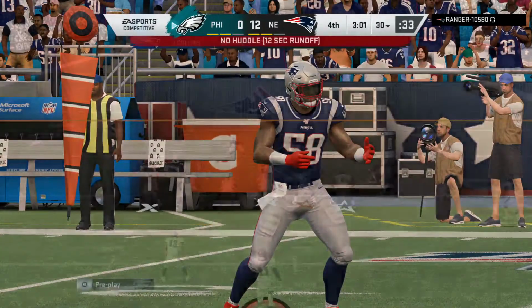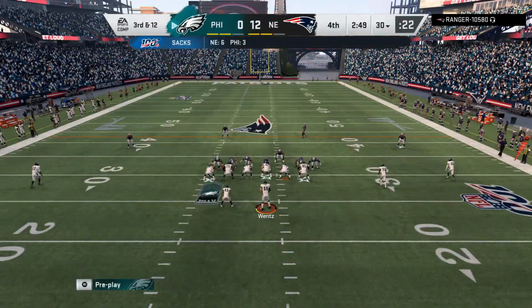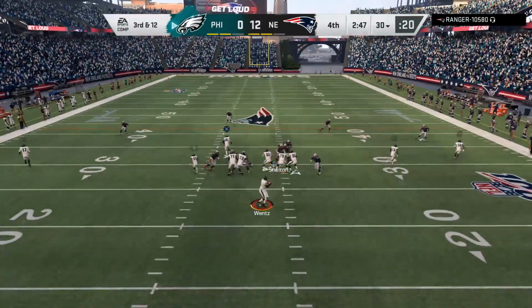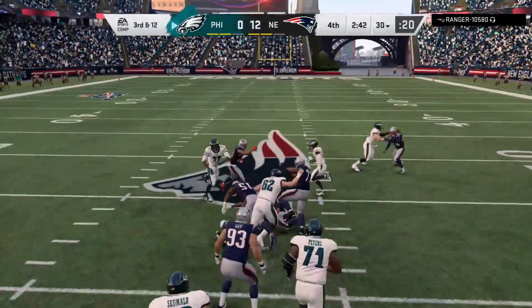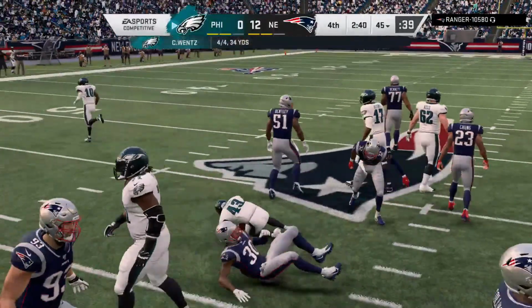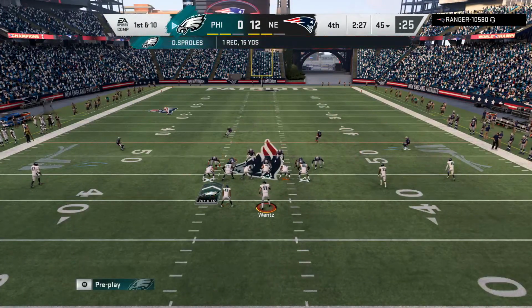The Pats are going to get there. Down he goes. Jamie Collins able to disrupt yet another pass play. That is his third sack of the afternoon. Throwing now is Wentz. This one complete to Sproles, and he'll be tackled right on the chalk of the 45. Philadelphia picking up the first on a gain of 15.